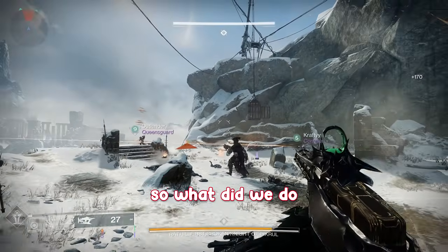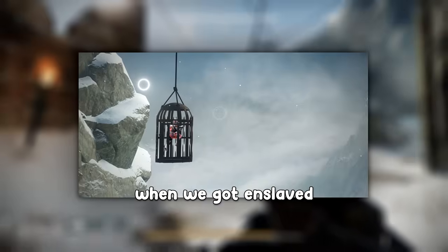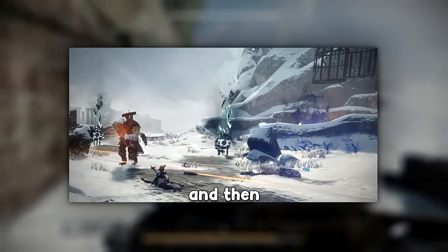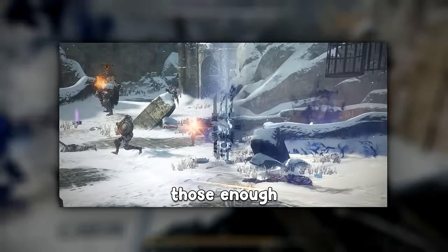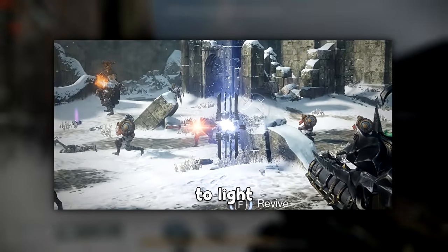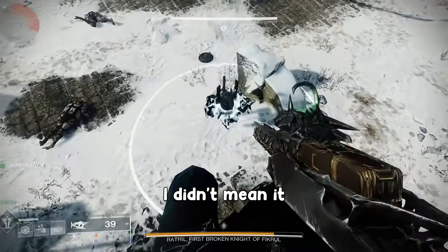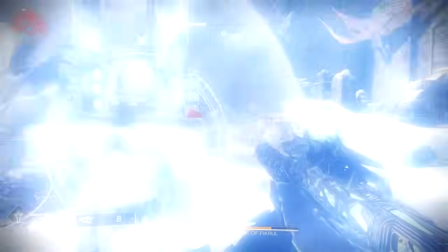Oh no. Okay, so what did we do for that to happen? We shot all the balls, right? When we got enslaved. Well, not enslaved, we're more like in a transitionary period. And then after that, there were these little ones that spawned on the ground. And if you shoot those enough, they open up and turn to light. Then it goes to damage. And then come near this ball down here and just shoot it.